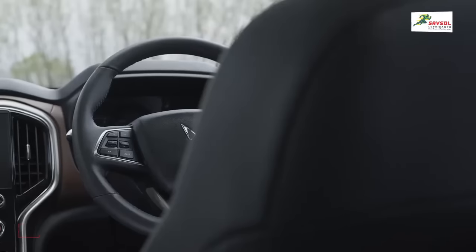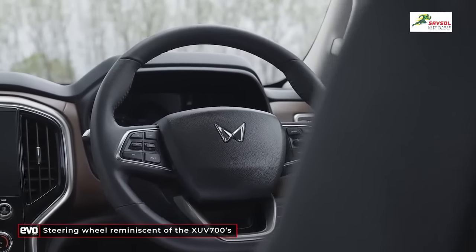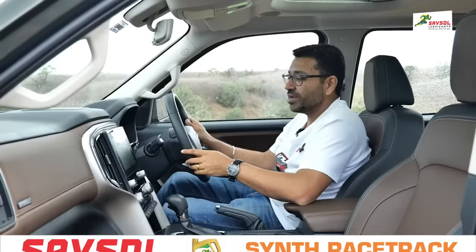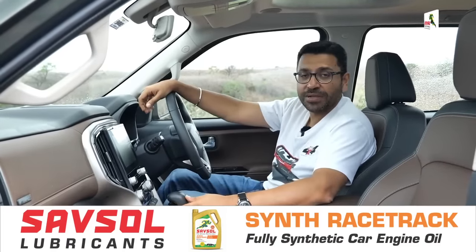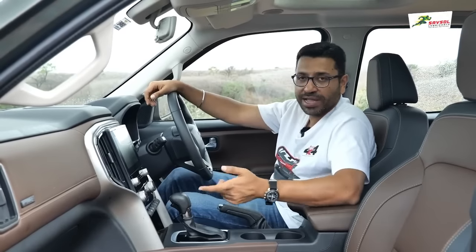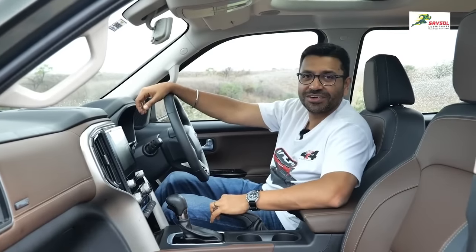The steering wheel, this has been taken out of the XUV 700. It's got a slight flat bottom going on out here. Cruise control and the volume buttons are on the steering wheel. But you don't have paddle shifters. This is the same 6-speed automatic gearbox, but no paddle shifters. So if you want to shift, you put it into manual mode and then shift manually. And yep, so this is the interiors of the new Scorpio.